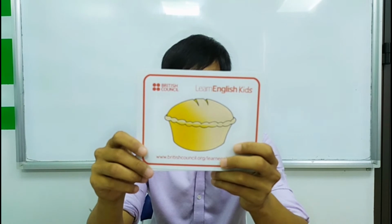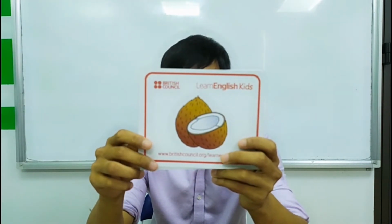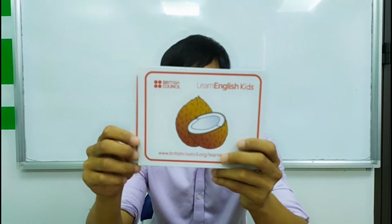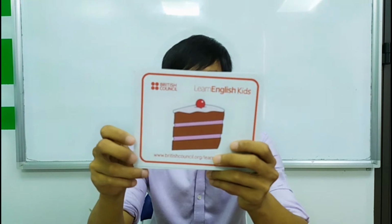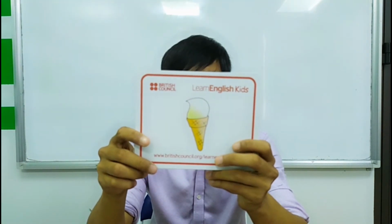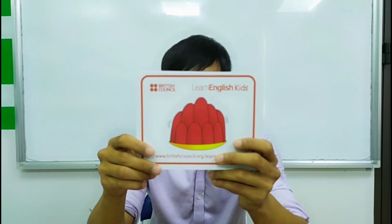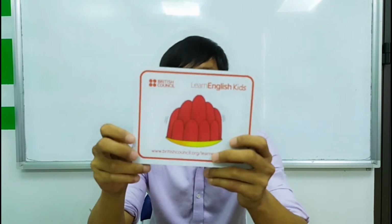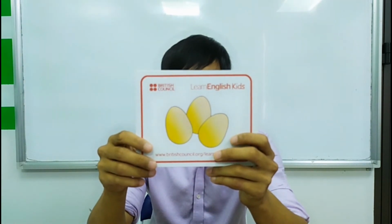Eggs, pie, coconut, cake, ice cream, jelly. Okay, now kids, what are these?